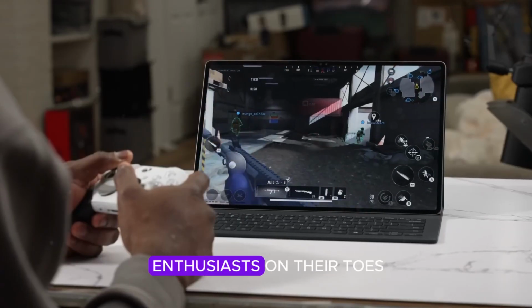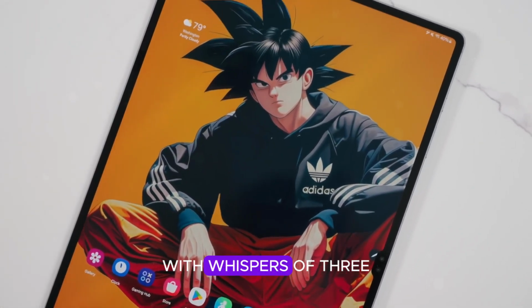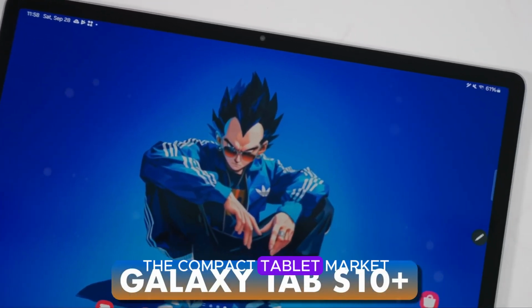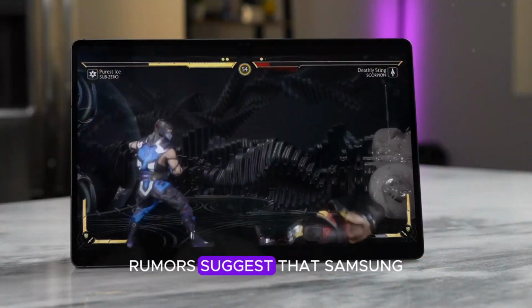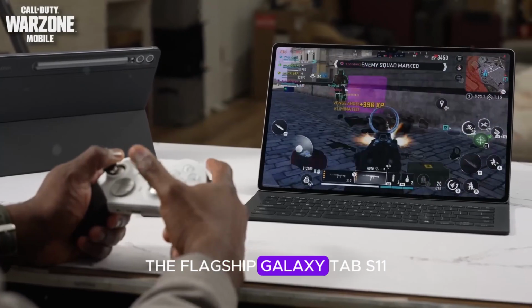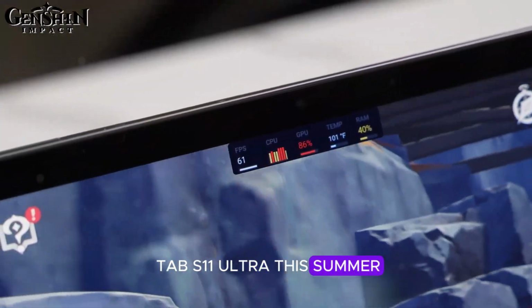Samsung has kept tech enthusiasts on their toes, and this year seems to be no different. With whispers of 3 exciting new models in the Galaxy Tab S series, the compact tablet market is poised for a significant shakeup. Rumors suggest that Samsung may unveil the Galaxy Tab S10 Lite, the flagship Galaxy Tab S11, and the powerhouse Galaxy Tab S11 Ultra this summer.